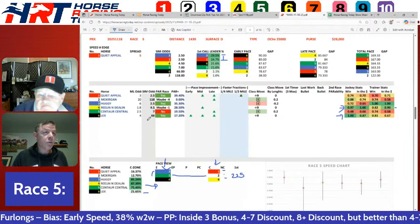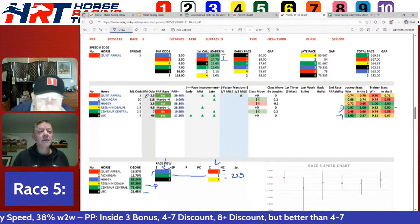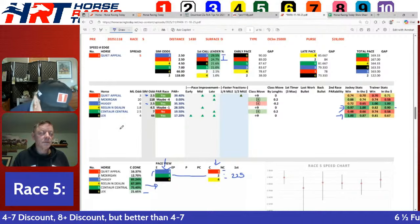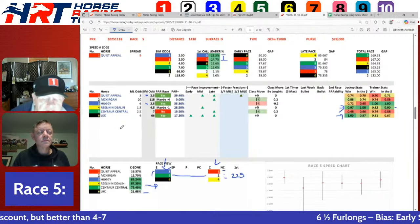Any value in this one since we missed it in the last race, Terry? Yeah, the 1 shows 5-2 to 3-1, so it's small value, and the 3 goes from 5-2 to 6-1, which is a nice value.